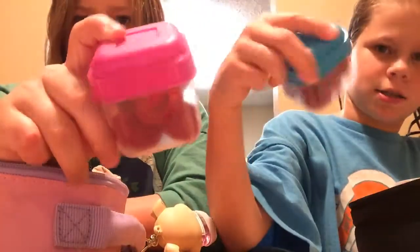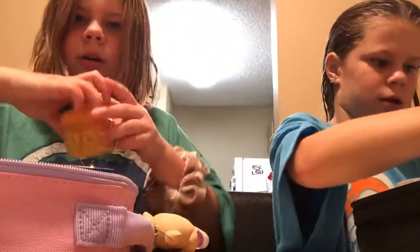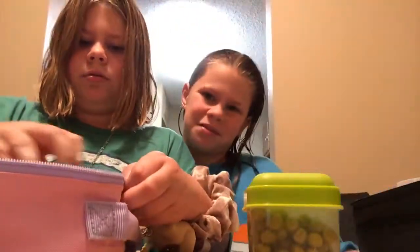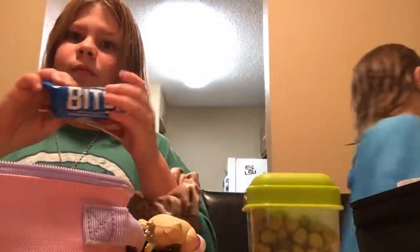We both have some raspberries. Raspberries. Wow. And then in our other little containers, she has some corn, I have peas. I have some corn. And I'll show you what these actually came out of to tell you the truth. We didn't actually make these on the stove. So I'll just go ahead and show you another one of mine.